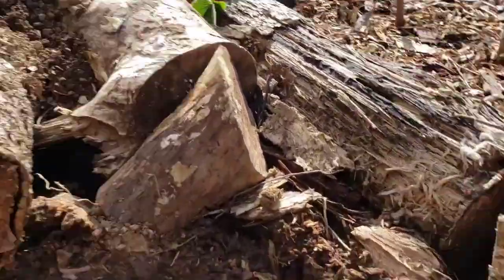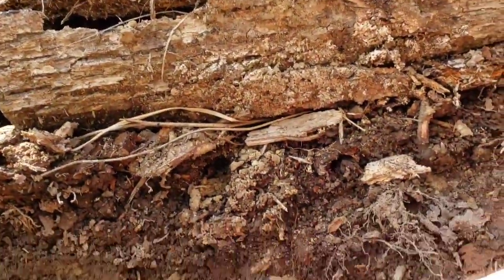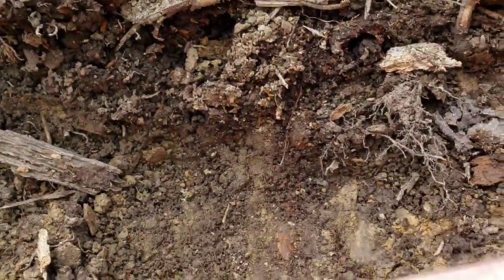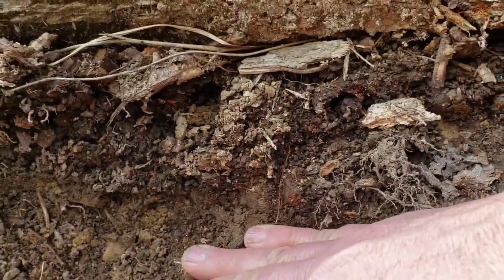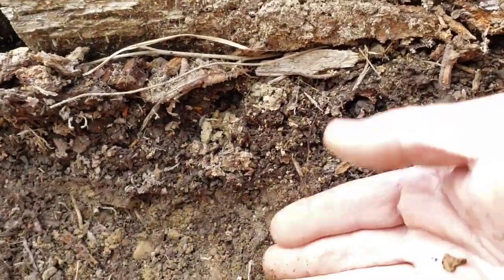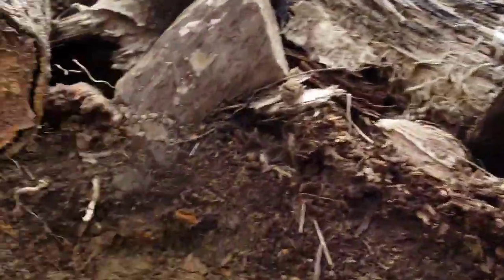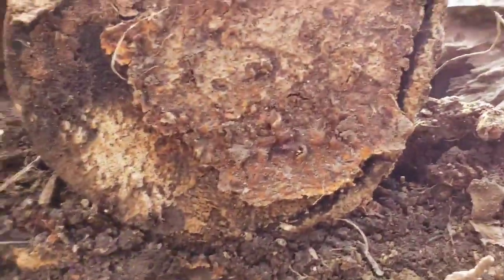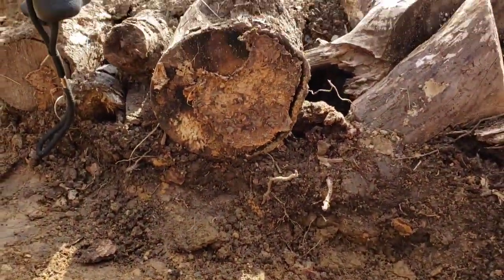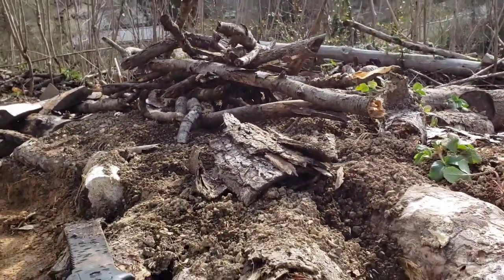Our soil. We've got a thin layer here of topsoil. Let's see, have I got my hand in here? Okay, there's my hand. All right, we've got this thin layer of topsoil, and then we've got basically clay subsoil. But now look at this. This is the edge of where I've got built into my hugel bed. This is what I've got done so far here. Look at where this is going to go.